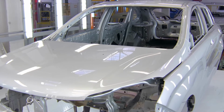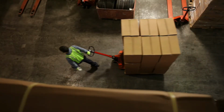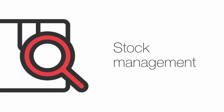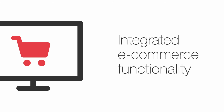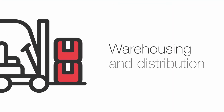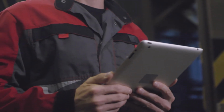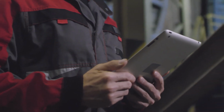Our integrated workflow processes implemented with Odoo can cover all stages of manufacturing production, including order processing, automated production line technology, stock management, supply chain integration, integrated e-commerce functionality, real-time management information systems, warehousing and distribution, logistics and delivery management. Everything your business needs can be managed from one central cloud-based ERP platform that scales with your business.